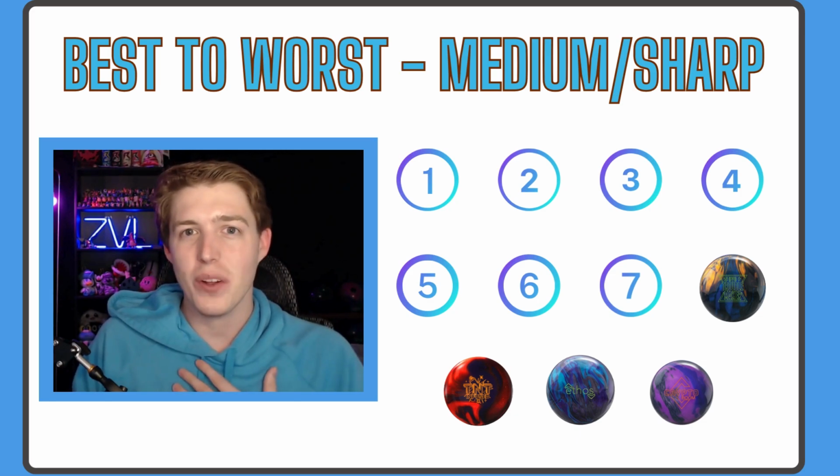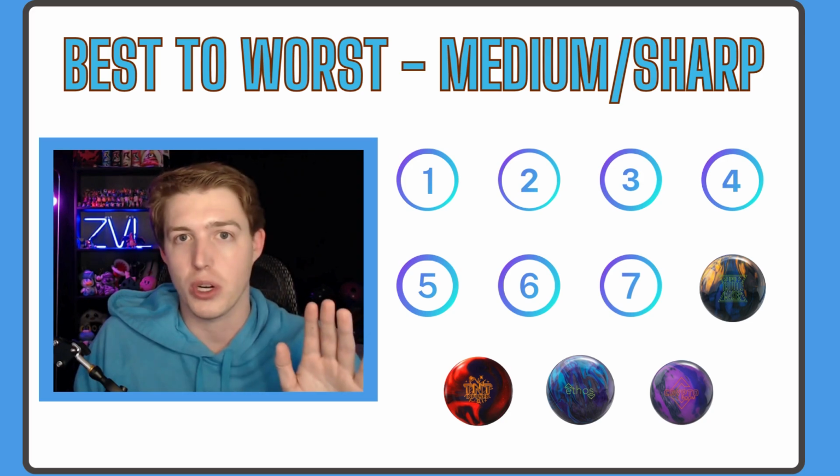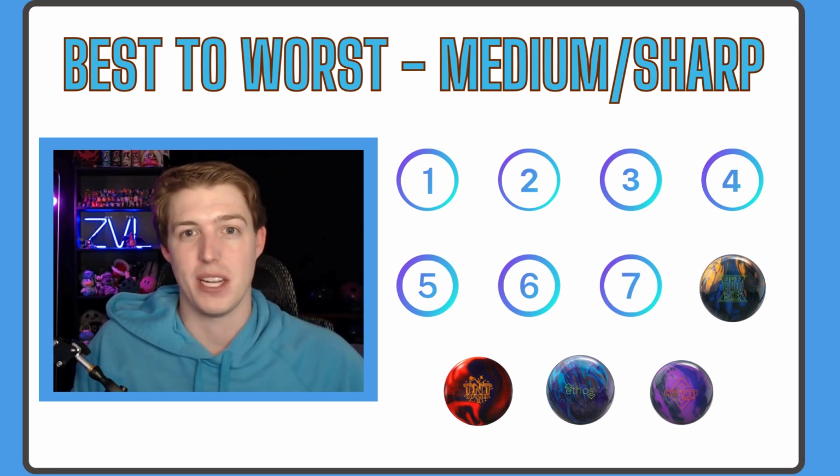So I don't think this ball should be in many people's categories, especially if you spin the ball, have high axis rotation, don't throw the Troublemaker Pearl. But if you're very up the back of it, I think this would be an excellent medium and sharp option.